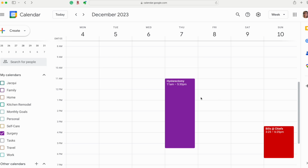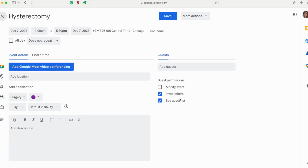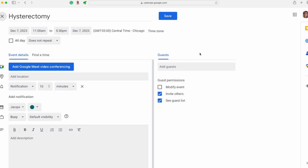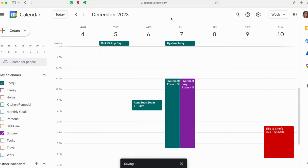Here's how to copy the event to your main calendar. Double-click on the event to select it, and then near the top of your screen to the right of the blue Save button, click on More Actions. Choose Copy To and the name of your main calendar. My main calendar is called Jackie. And then tap on Save. You can now see that I have the appointment in both my surgery and my main calendar. And this is super convenient in case, like I said, you have the hysterectomy calendar toggled off.